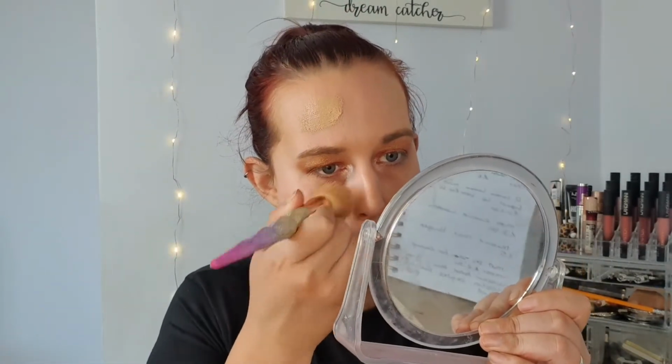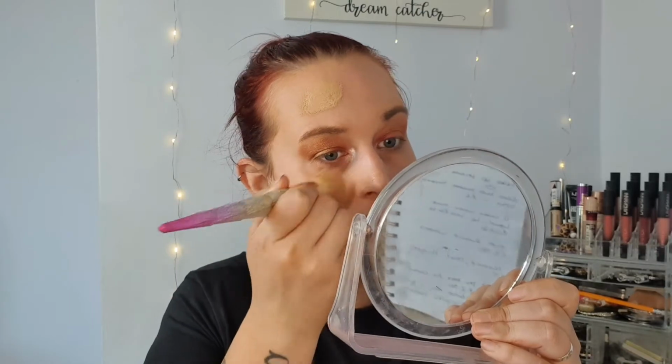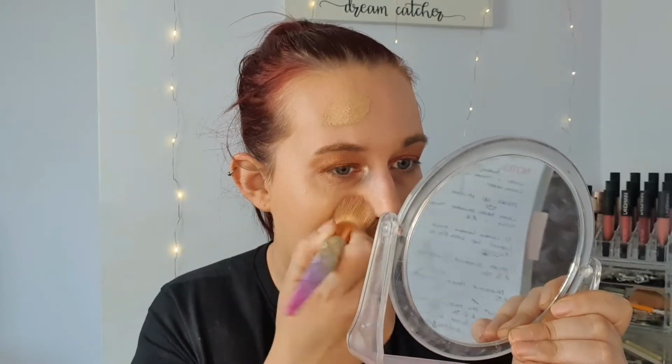Like so. Oh, it's a bit yellowy. It's got a bit of a yellowy... I've lost my mirror. Oh, it's there. Yellowy undertone to it. It is coming up worse on camera, the colour, than it is in real life. To me, looking in the mirror, it's not as bad. It's blending in really nicely.